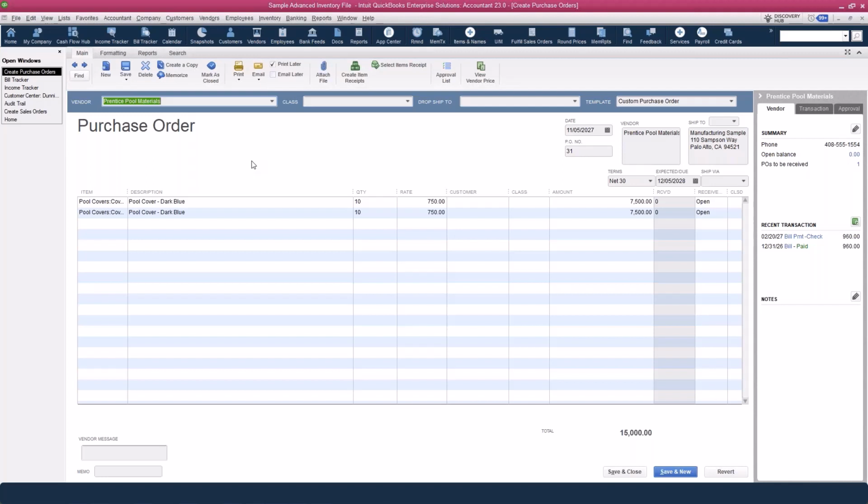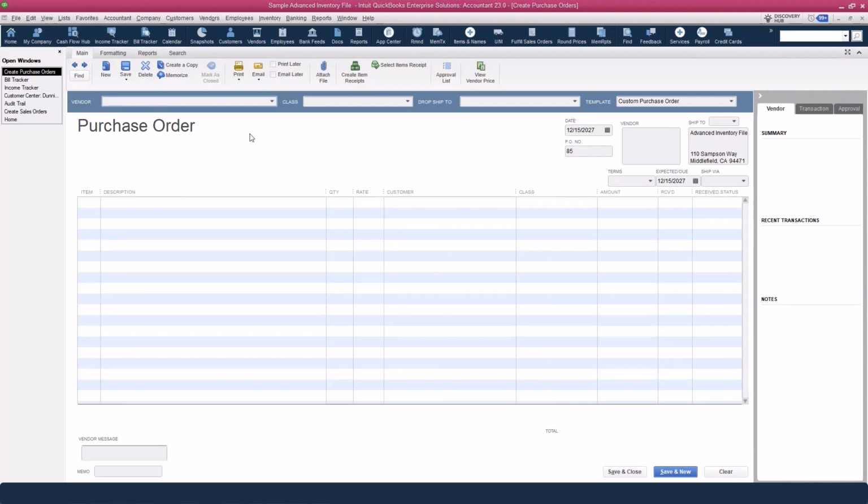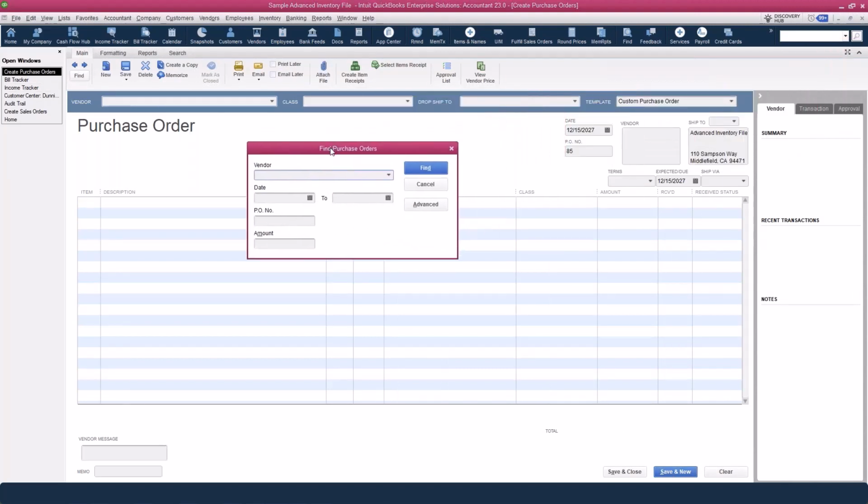Let me show you how to do that though, if you were. So if I'm on a purchase order or just a blank transaction, save and new, and I wanted to find some other vendor's purchase order, that find button right above those arrows allows you to select from your vendor list which vendor, the date, the PO number, all those things. This is a really nice way, instead of having to go search in the vendor center, under their transactions, to quickly find what you're looking for.